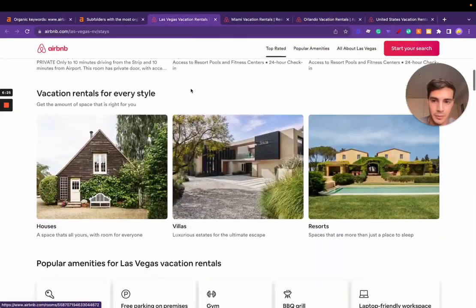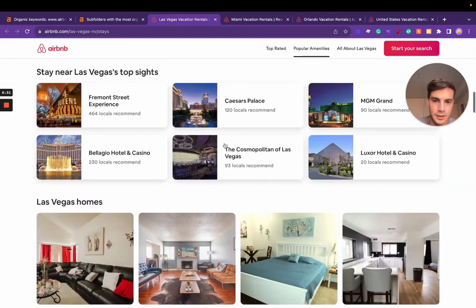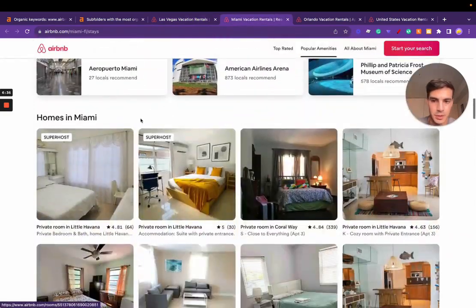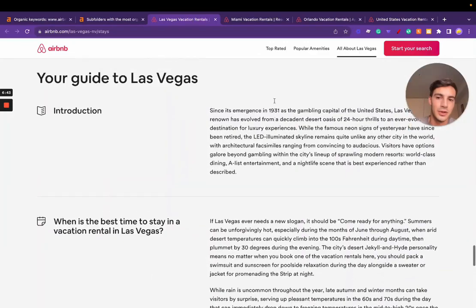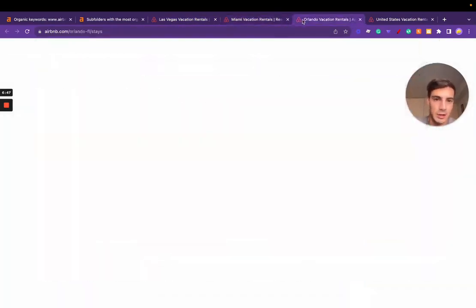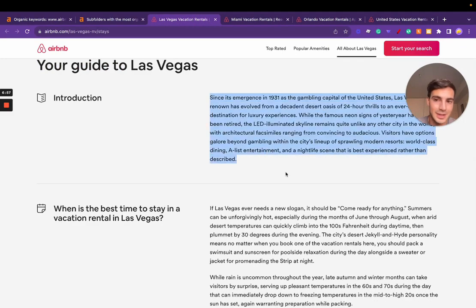Then you have the top rentals here, right? Another one right here. And then all these listings. Las Vegas homes listing. It should be Miami homes down here. Of course, homes in Miami, right? All these are the same. So this is the first thing they're doing in regards to their programmatic SEO. And of course, down here, they have a guide to Las Vegas, which again, they're going to have one for Miami right here. Your guide to Miami. And this one's going to be your guide to Orlando, Florida, right? All of these are programmatic, ideally, or essentially one-click generated pages, which talk about the city, right?